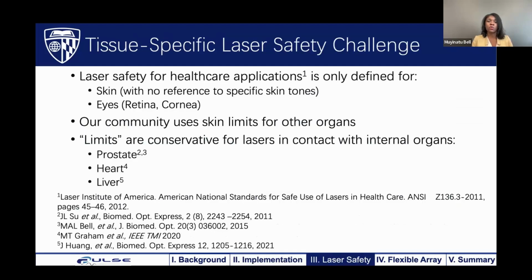Starting with laser safety and why it's a challenge, laser safety is only defined for skin and eyes. I put a footnote for skin because this is something that's gotten really big in the optics field in recent years, although it's a problem that has been known to exist for decades. And in the spirit of Black History Month, I want to make it known that even though we have a limit for skin, there is no particular reference to how this limit relates to different skin tones. We know that optics technology is affected by skin tone. We saw that come to bear in the pandemic with the pulse oximeters and how there could be a disparity if your optics-based technology is not calibrated for different skin tones. Well, the same type of concerns would exist with this light-based technology when imaging through different skin tones.